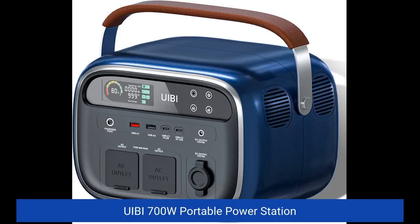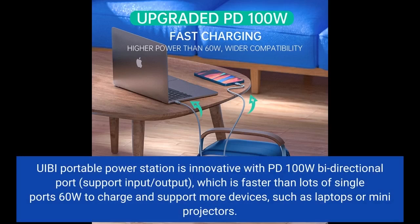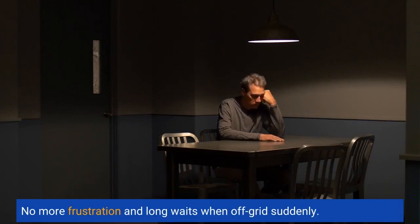UIBI 700W Portable Power Station. UIBI Portable Power Station is innovative with a PD100W bidirectional port, supporting input and output, which is faster than lots of single-port 60W ports, to charge and support more devices, such as laptops or mini projectors. No more frustration and long waits when suddenly off-grid.